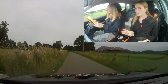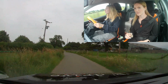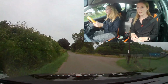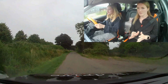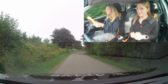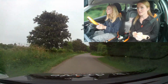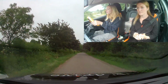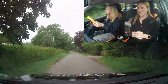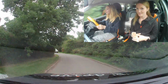So here again, our view's very restricted, isn't it? So let's just be cautious here. Imagine a car coming. That's it. Lovely. There's going to be quite a few of those types of bends coming through this village here. So I want you to just imagine an oncoming car at each one. You'd be happy to meet it. So if a car came around there, happy to meet it. Slowly, slowly. That's better.